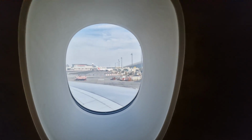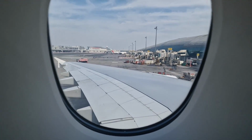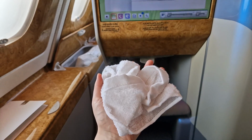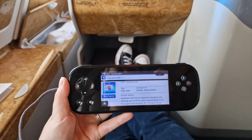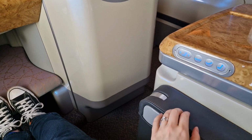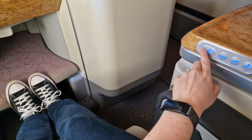There was a large gap between the window panes, and this made it difficult to take videos and photos. We then got given another hot towel before takeoff, and I tried to play a game which lasted about 2 minutes before it broke. And if you happen to be on the shorter side, the seat can come forward so that you're more comfortable.